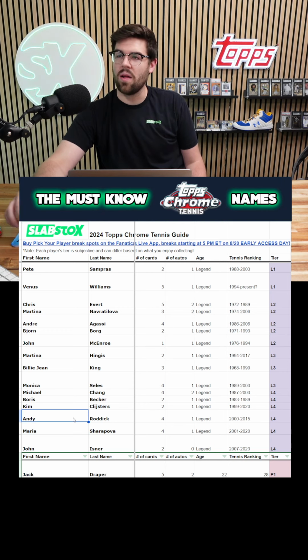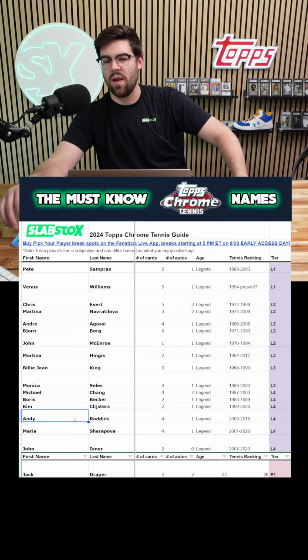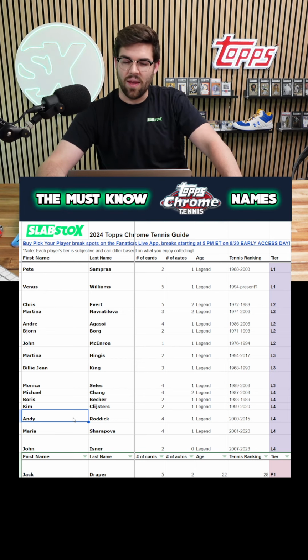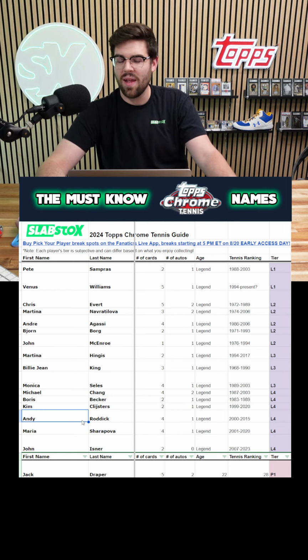Andy Roddick was pretty much the next for U.S. tennis. You know, after Pete Sampras and Andre Agassi and stuff like that, Andy Roddick came up and won a Grand Slam, and then he hit the immovable objects of Federer, Nadal, and Djokovic. So Roddick, extremely good. Probably would have had more Grand Slams if it wasn't for those guys, but obviously you just can't take that into account, as he did play against those guys. He won 5 Masters 1000s. He did sell out in our first 5K player break, I believe.